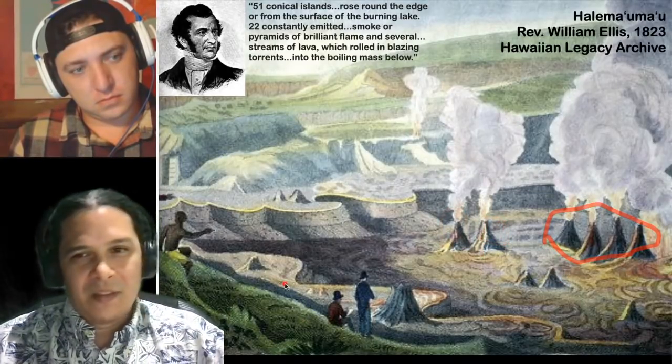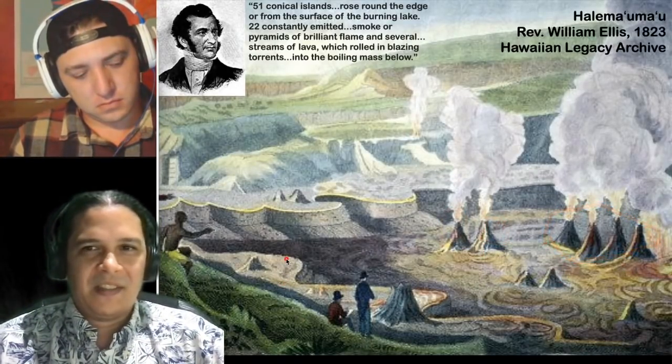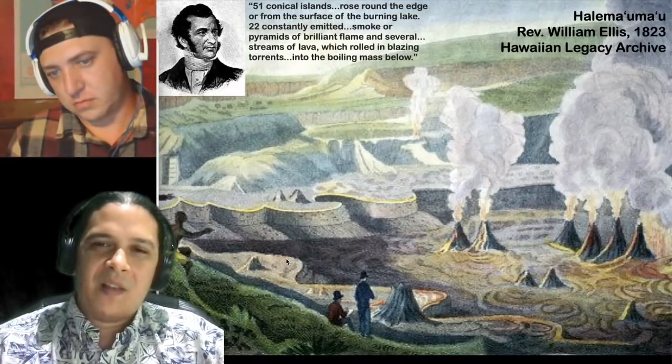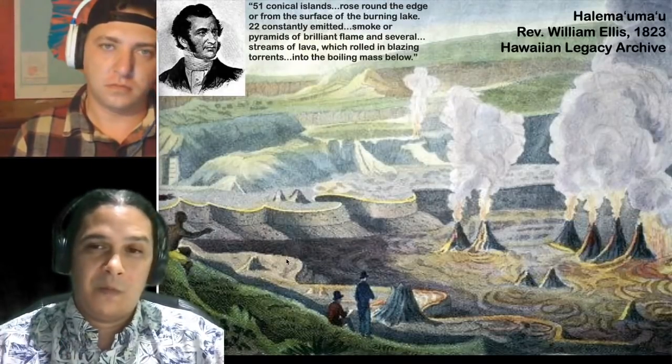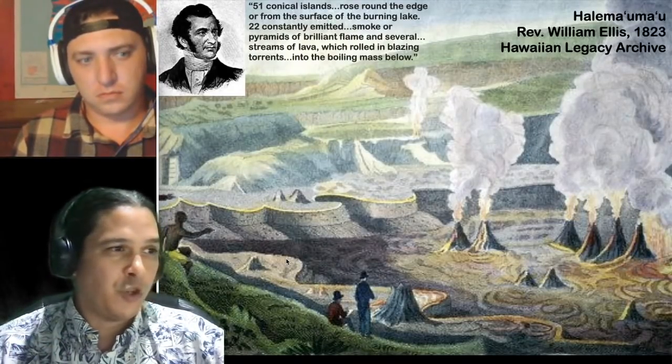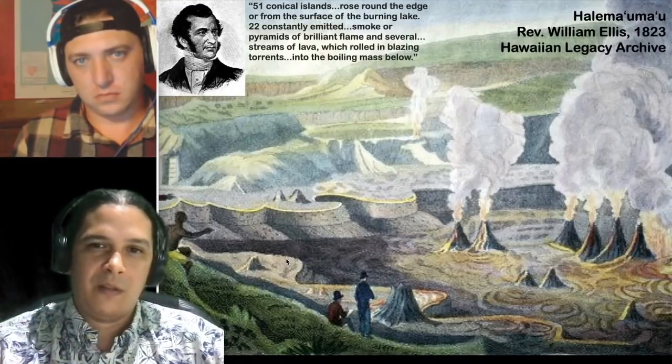But one thing to just put this in context is, we had a big collapse, big explosion in 1790. It was the most lethal eruption of Kīlauea, for sure, when it killed a big party of Hawaiian travelers and warriors.